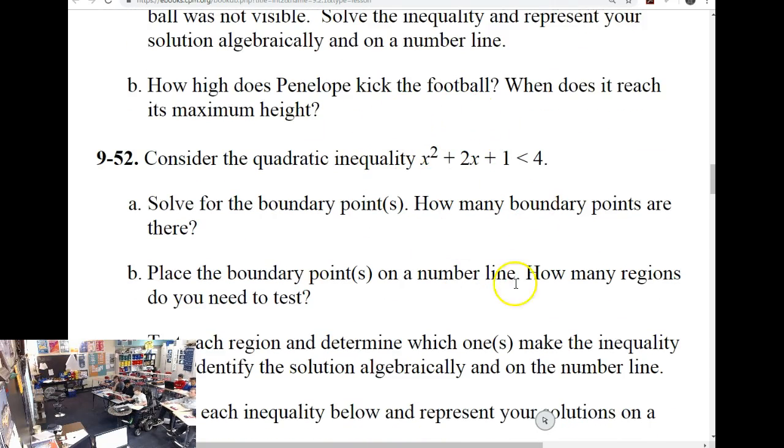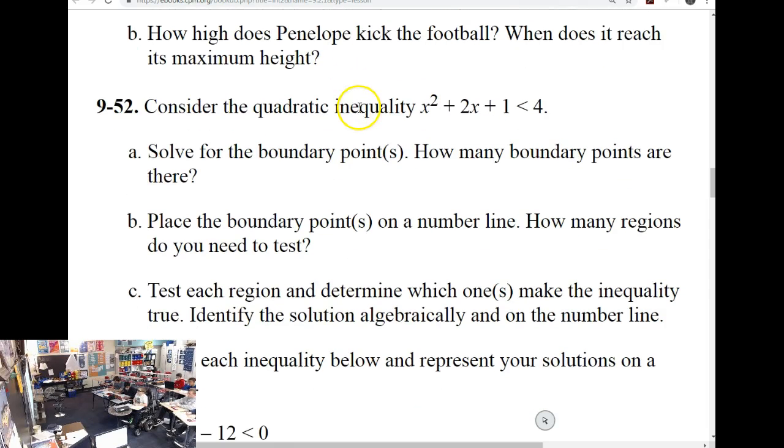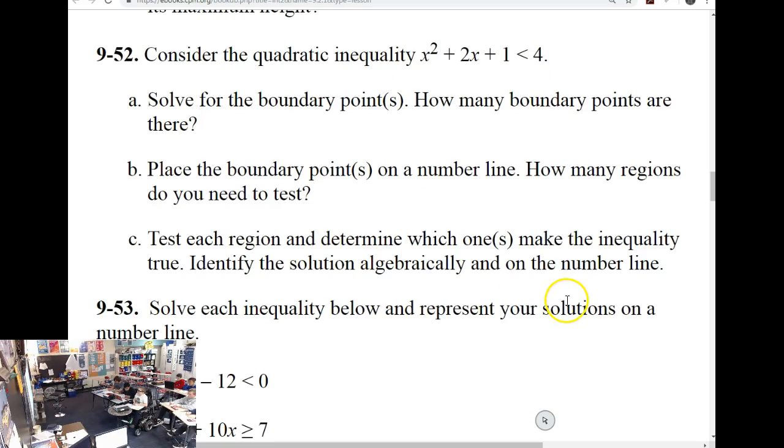Try to solve this without a graphing utility or something like that. Oh, solve it without a graphing utility. I mean, sure, if you want to share your idea with the class, that's fine. Oh, yeah, what are boundary points?